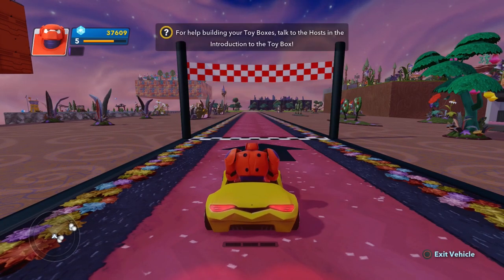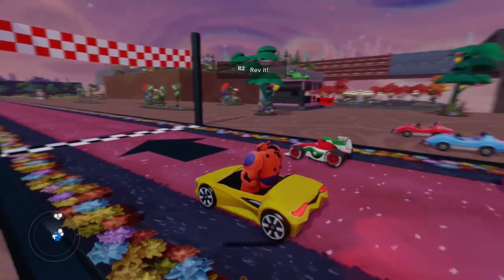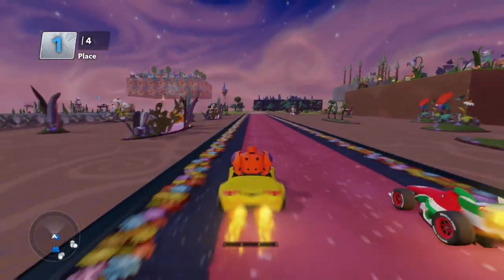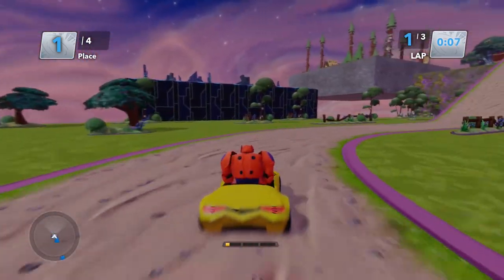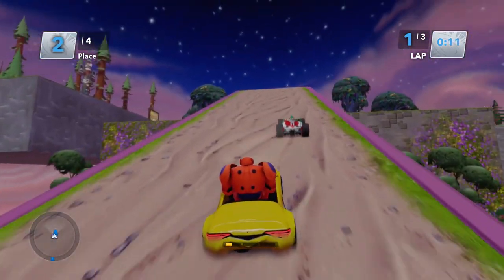Let's have a little bit of fun. Toy box race. Who's our competitors? Big Francesco Veronelli, Holly Shiftwell, and none other than Mr. Lightning McQueen. Let's do this thing. Oh, yeah. I'm going to bump you out of the way, sir. Oh, he did me dirty right back.